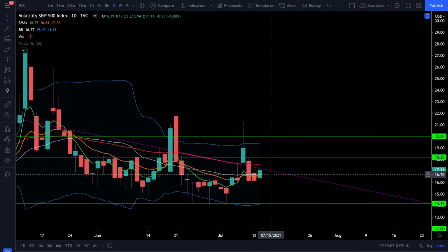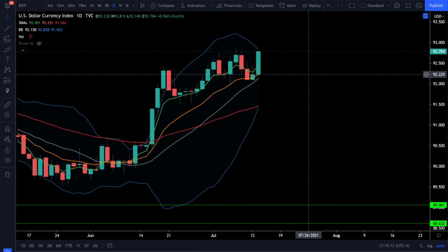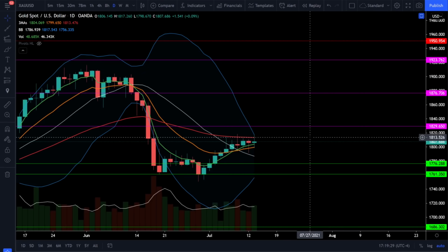If we see the VIX breaking back below 16.6 and heading back down to 14, that will be very bullish, and it will tell us to expect brand new all-time highs. On the US dollar, we see another spike after testing the 20 simple moving average as support, and we still have the full bull trend, and we're breaking out to a new daily higher high. So we still see a lot of strength in the US dollar, which will put downward pressure on gold and silver.